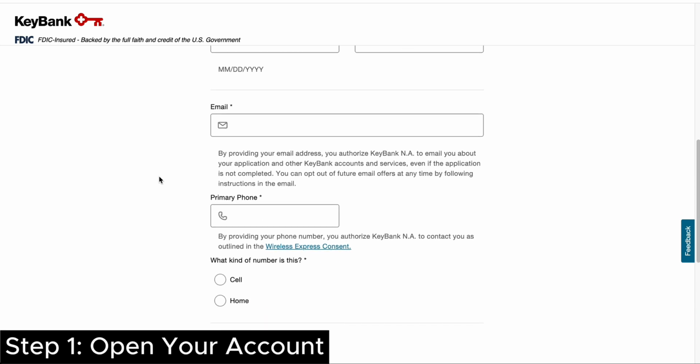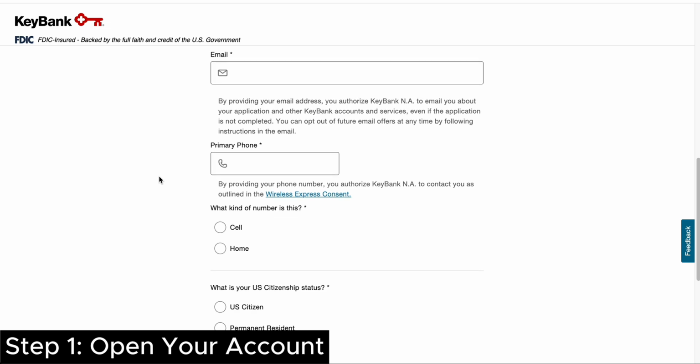And this right here is not going to be a hard pull on your credit. So you will not get hit on your credit score for this application process. It's going to be more like a soft pull. They're just going to be checking your information to make sure you are who you say you are.